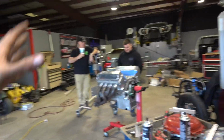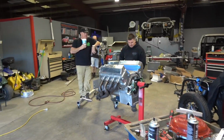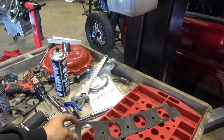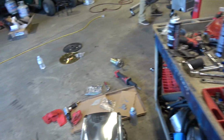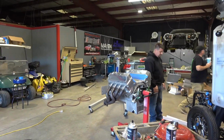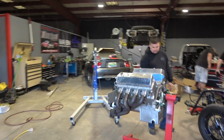So we're going to get the engine set in there and a lot of stuff put back. And then we're going to get some of these gaskets, whether we have to get a DIY gasket maker kit or just get the right gaskets. Then the last thing will be put the intake and the charge pipe on. But we're going to get a lot of stuff stuck back in there today.